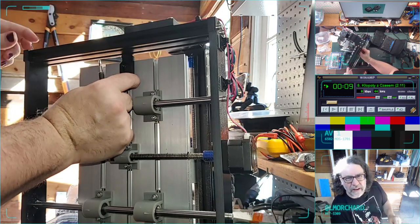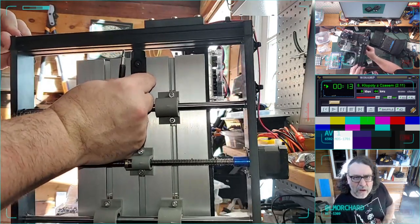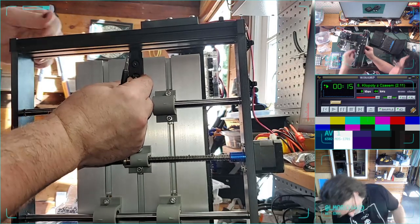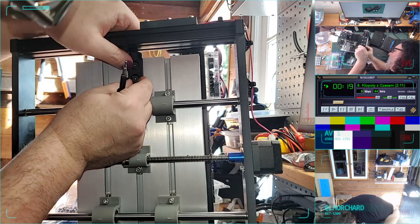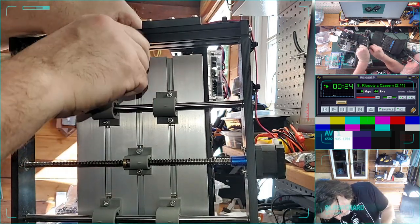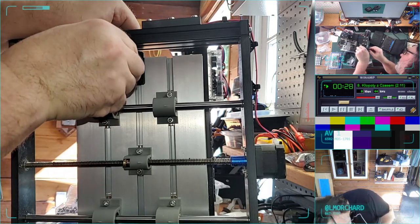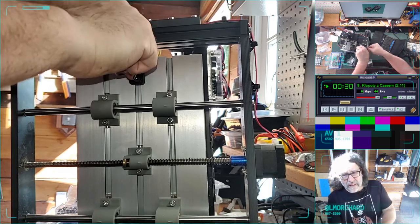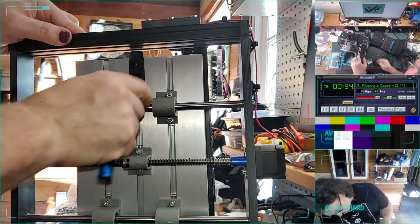Now the thing I want to do is, I don't want this to bang into the rail here. I want it to have just a little bit of room. Just a little bit. So it's close enough to the rail to trip the switches, but not so close that it scrapes the rail. So I think that's good enough. Seems pretty solid.